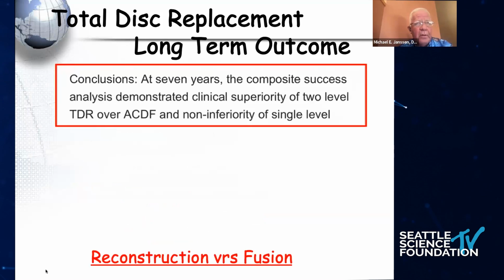And I think the general conclusion at 7 years was the composite success rate demonstrated clinical superiority in 2 levels of TDR over ACDF. And I concurred with JJ that the patients with 2-level arthroplasties, I think, tend to do dramatically better than 1. Maybe it's because the patients with 2-level disease, it's been going on for a while, they may have a higher NDI to begin with. And so those are usually much more symptomatic than single-level disease.